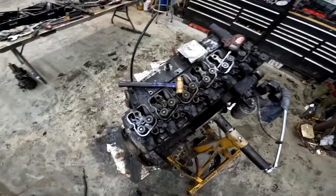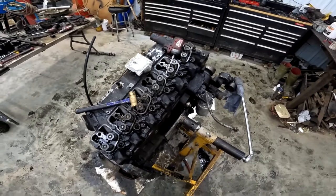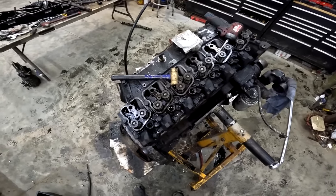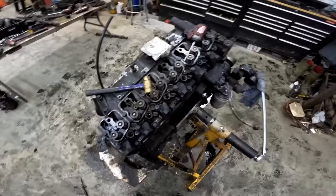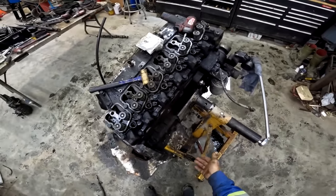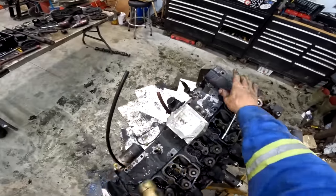So a lot of you mouth breathers are probably sitting at home wondering, why is he wasting time to see if the cylinders still hold wind and see if the valves are bent or whatever. And you're right to wonder, like, why am I doing this? It's kind of stupid. I should be tearing the whole thing down and sending her off to the machine shop to have her all minted up and this, that, and the other.